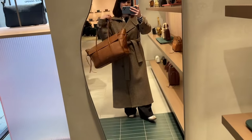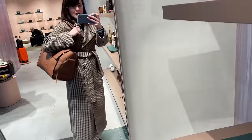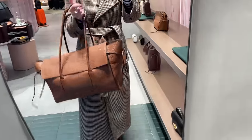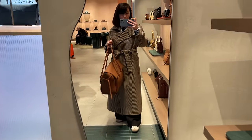I'm a little bit struggling, I'm not going to lie. So probably the other smaller size is perfect for me. But you can easily use that bag as a travel bag. It could fit tons, as you can see.